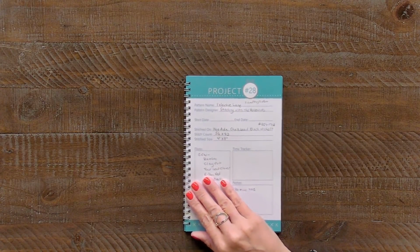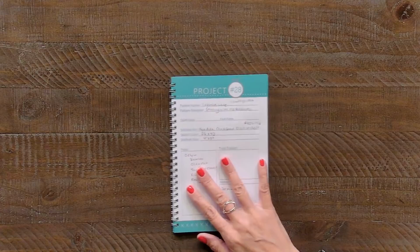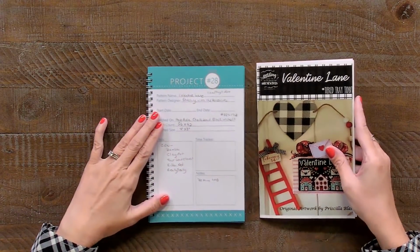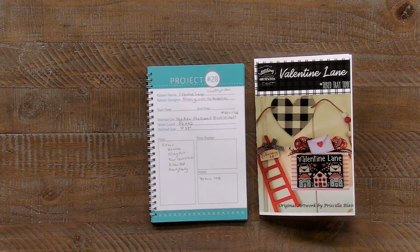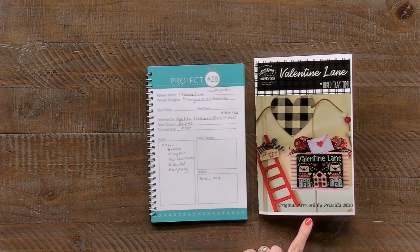Another item that just got added today, last night actually, is Valentine Lane. So in the month of January 2022, Priscilla and Chelsea will have 4 Dapper Doodads and 4 tiered tray tidbits that are Valentine's. And so I am going to stitch all of those. Now, obviously, I've only seen this one because it just came out last night. She gave it to us last night.